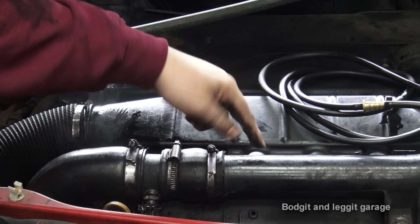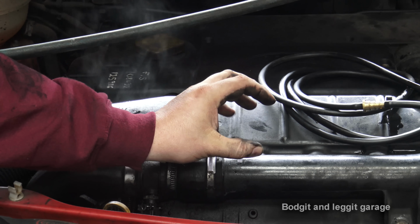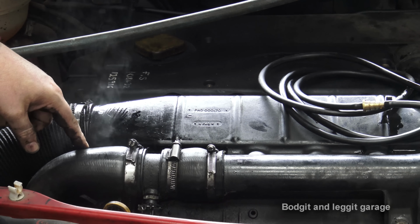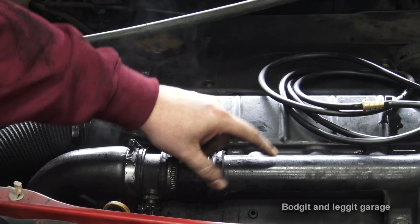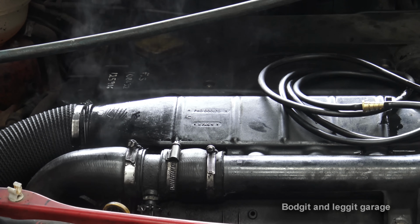Let's say there's a plastic pipe that's split, but it's just split. Well, all the pressure's coming out here. It's not going to pressurize the plastic properly to open up that split to actually see it leak. So be aware of that.